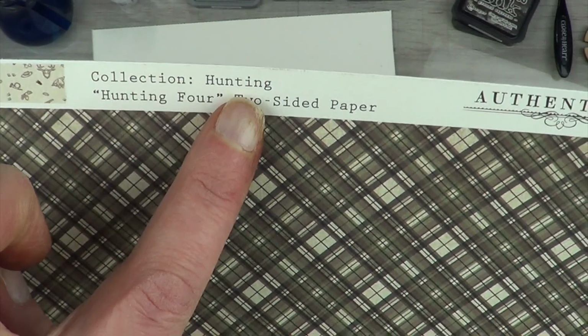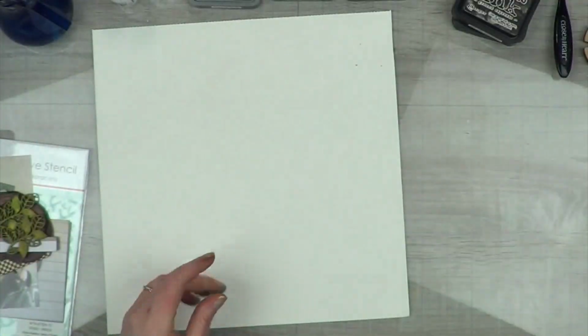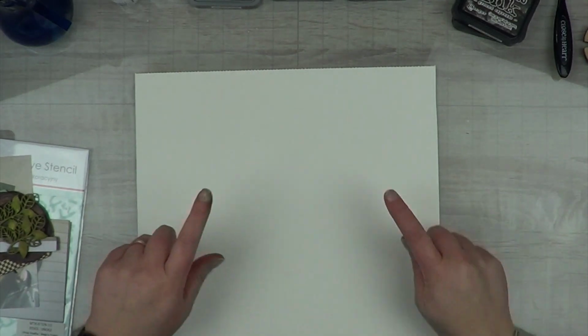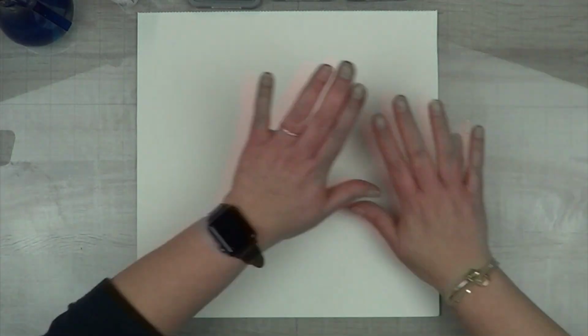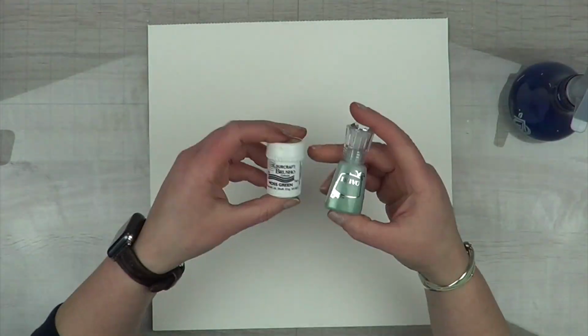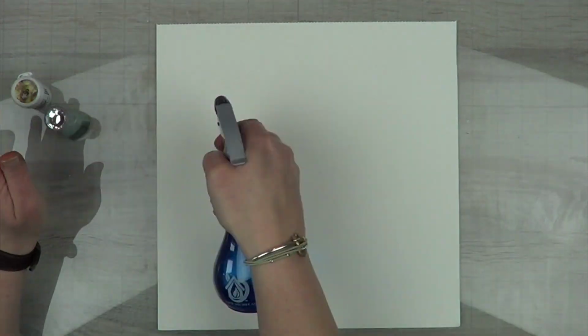So for the Authentique, it is the Hunting collection, and then I pulled out this plaid paper because I wanted to mat my photos. I just can't do the whole slap a photo on a layout without matting it. Now I don't go crazy and have like 5 or 6 mats. I still have not been able to do that yet, Janet, but I am working on it.